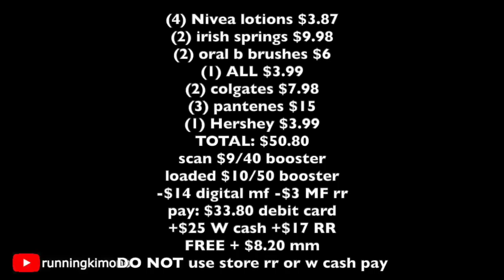So looking at this basket, 4 of those small NIVEA lotions on a BOGO 50% off is $3.87. 2 of the Irish Spring body washes for $9.98. 2 Oral-B brushes at $3 a pop is $6. 1 All detergent for $3.99. 2 Colgates for $7.98. 3 Pantenes for $15 on the nose. And then 1 Hershey clearance birthday kisses for $3.99.